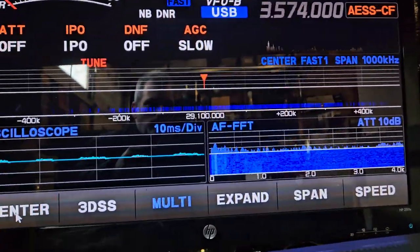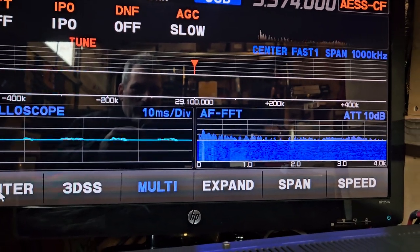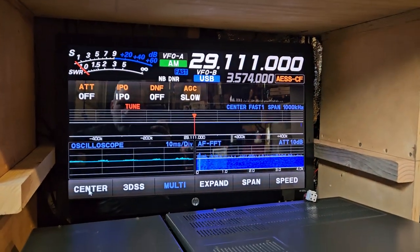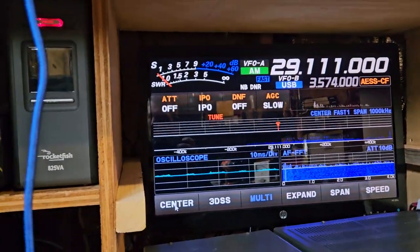But to me, it looks like the rest of the noise is completely gone. So we know all that noise, every bit of it, is from this thing.